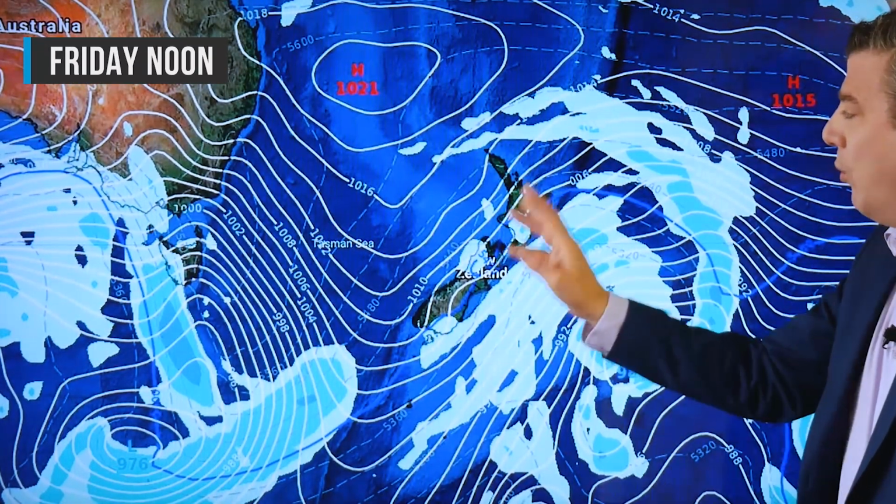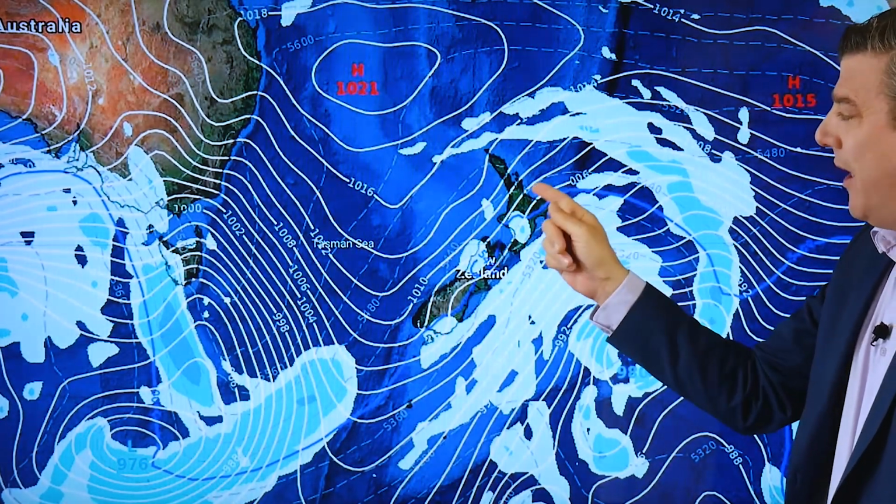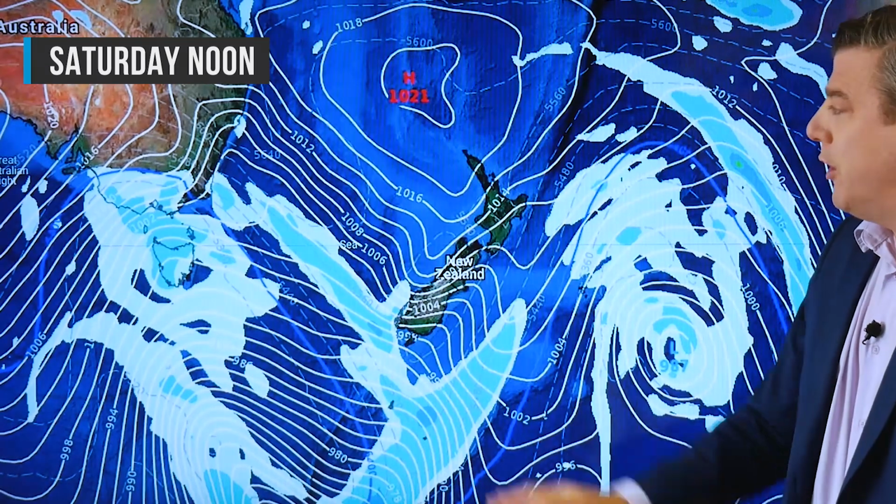So let me try and find you some positive news. Here on Friday, the winds are still blowing through, but as the day wears on, they start to ease, and by evening, they fade in a number of places. It's still a bit blustery up here around Auckland and maybe a couple of other areas on Friday, but high pressure is right here. And our final map for Saturday shows the wind starting to turn more northwest.